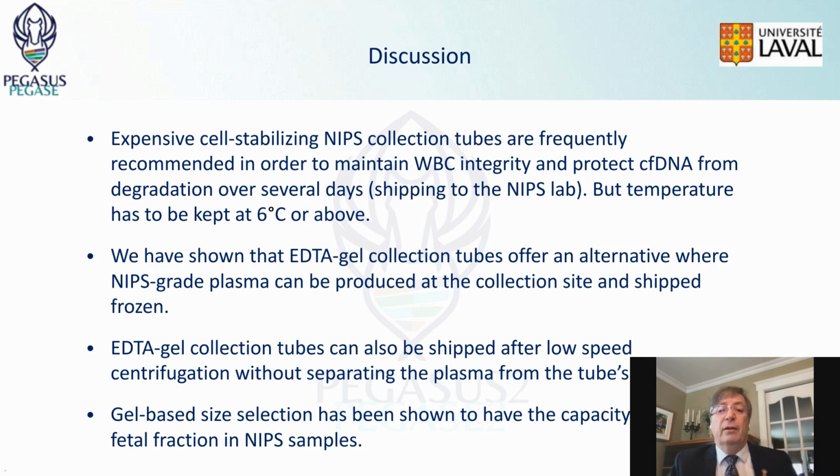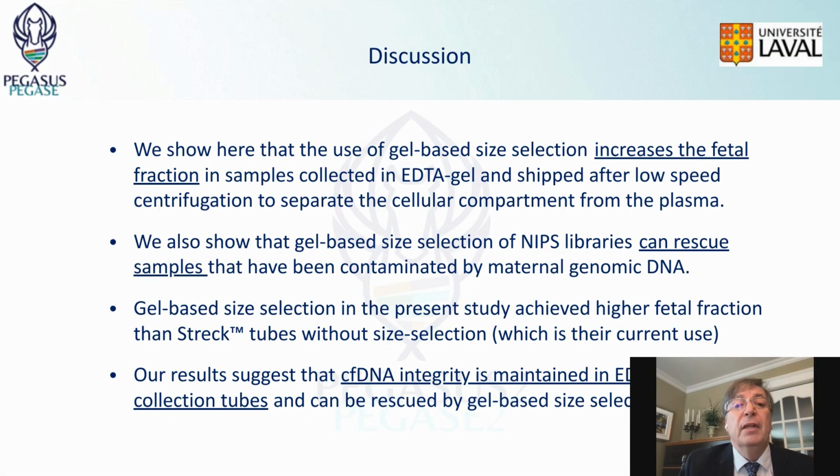Gel-based cell selection has been shown by others to have the capacity to increase fetal fraction, but it has not been applied to those types of sampling tubes up to now. We show here that the use of gel-based cell selection increases the fetal fraction in samples collected in the EDTA-Gel and shipped after low-speed centrifugation. We also showed that gel-based cell selection of NIPS libraries can rescue samples that have been contaminated by maternal genomic DNA. Gel-based cell selection in the present study achieved higher fetal fraction than Streck tubes using the standard protocol. And our results also suggest that the cfDNA integrity is maintained in EDTA-Gel collection tubes and can thus be rescued by gel-based cell selection.